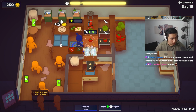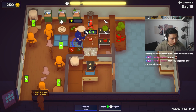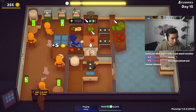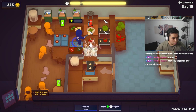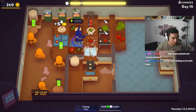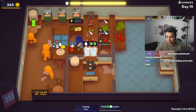Keep washing. Holy smokes, I need to do a little bit more tomatoes so I can get a nice fast serve going. Okay, next. Holy tomatoes, man. Oh my gosh.